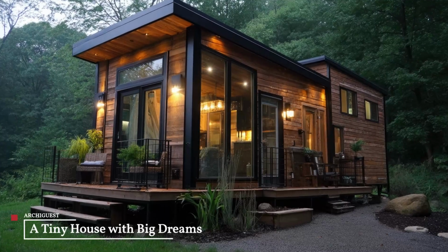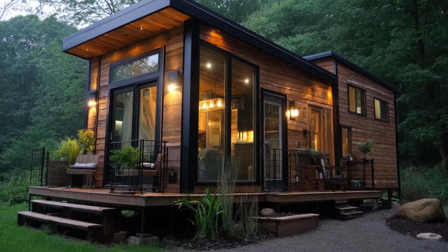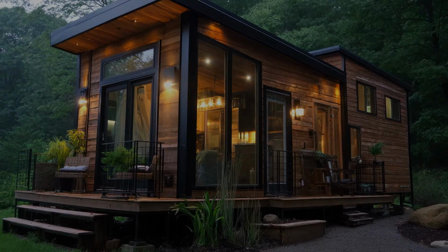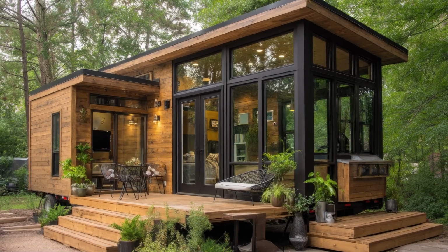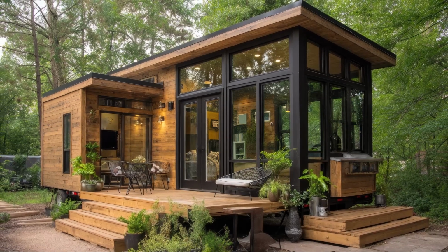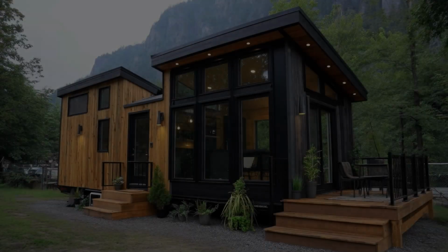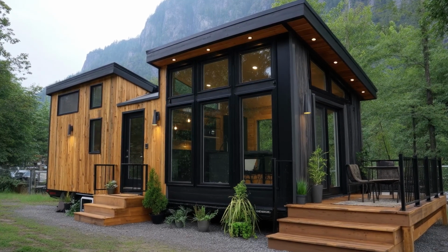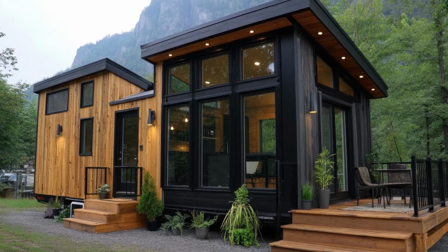Welcome to today's video, where we're exploring one of the most mind-blowing concepts in the world of compact living, a mansion-inspired tiny house. At first glance, you might think a mansion and a tiny house belong at opposite ends of the design spectrum, but this build proves otherwise. With careful craftsmanship, clever use of space, and an eye for luxury, the designer has managed to shrink the grandeur of a mansion into a footprint no larger than a modest cabin. Let's take a full tour, starting from the outside and working our way in.